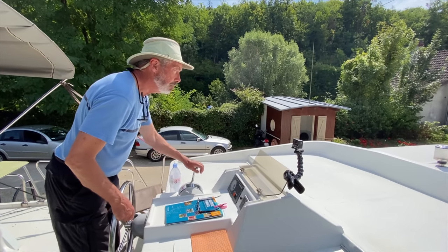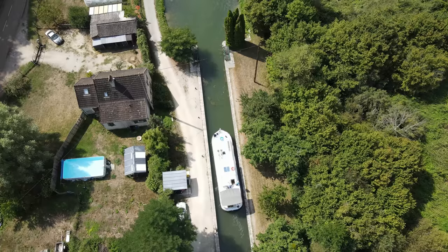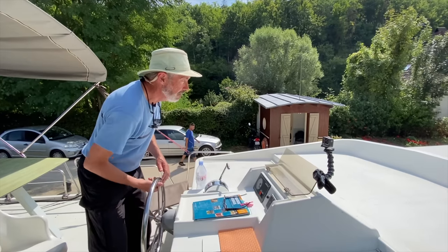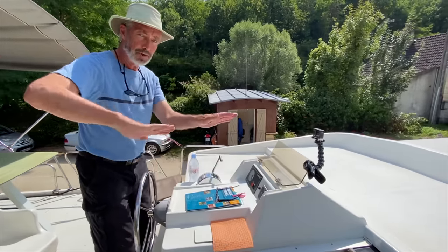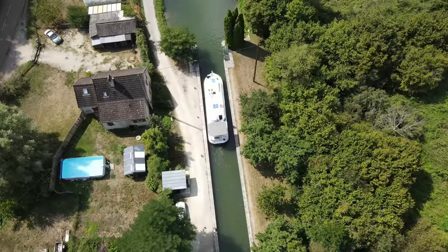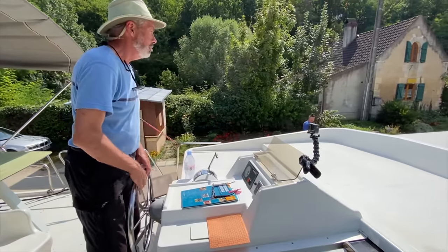I'll just center that up. Now, if we want to move the stern away from the wall, that's all you can do with the wheel. Well, let's see, we're a little bit too close to this wall, so I'll just move it away. And then keep centering the bow, and you can kind of crab the boat over in the lock chamber, even though we've only got 1 foot on each side. Merci, monsieur.